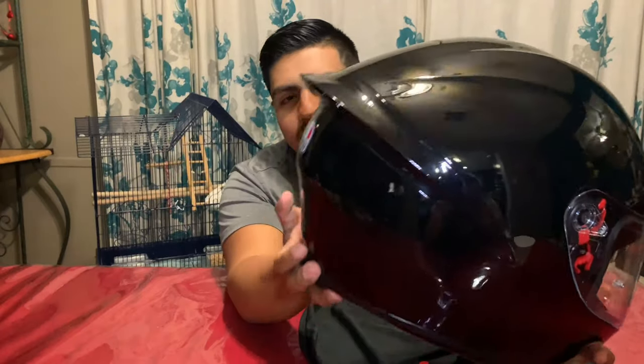It has this pretty cool spoiler in the back. That caught my attention big time. I saw it, I was just like, man, I gotta get it, man. Gotta get it. It's a pretty cool helmet. It's DOT approved, you know, safe.